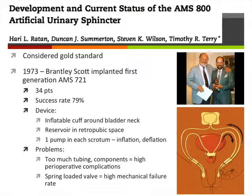The initial problems with this device, though, were there was too much tubing, there were a lot of components, there were also high perioperative complications, obviously because we're just introducing it for the first time. And then you also have these spring-loaded valves, which led to high mechanical failure rates.